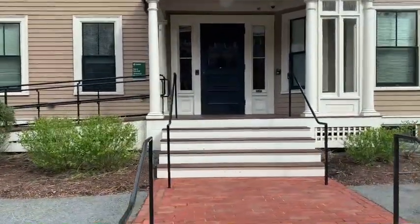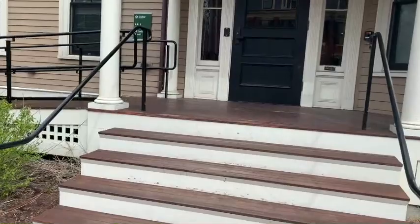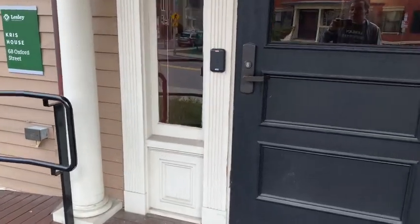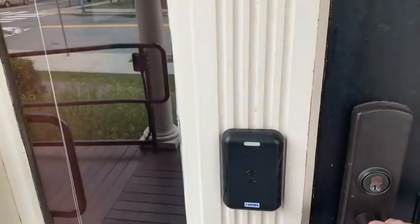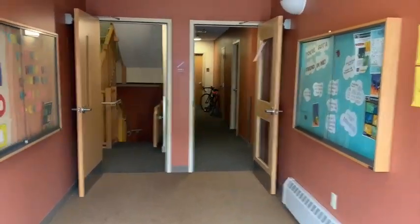To enter Chris House, students can use these front steps or ramp, and they would use their student ID to swipe into the building. Students receive their ID at the beginning of their first year and use the touchpads by the door to enter. Their student ID also serves as a swipe to access their meal plan in the dining halls on campus. This brings us to the entryway of Chris House.